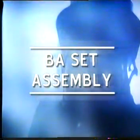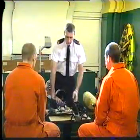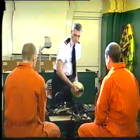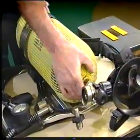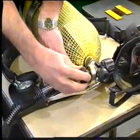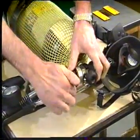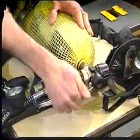Let's see the system on a Cyber Centurion set. We'll start by putting the cylinder onto the backplate. Make sure it goes under the strap and enters the yoke. Check the O-rings in place and fasten the cylinder. Finger tight connection only. Make sure it's all nice and tight.